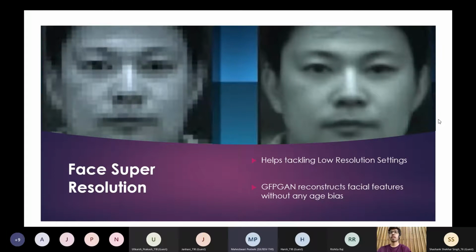So you are using GFPGAN here for color stabilization as well as super resolution, right? Yes. Okay, I think it is clear from my side. Everything is clear.